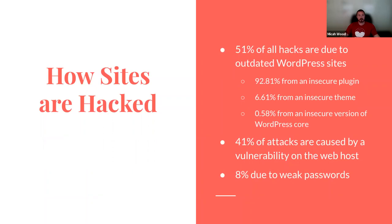So outside of that group of things that happens because you don't update, another 41% of attacks are caused by a vulnerability at the web hosting level. So this is where it gets a little bit out of your control. Someone just pointed out, I don't think these add up to 100%. There are other reasons, but there's always the long tail of things that don't quite make the list.